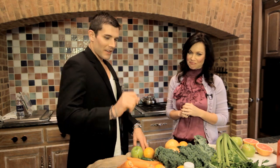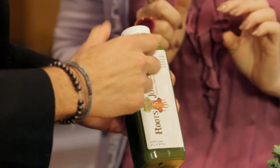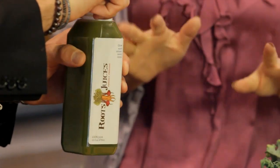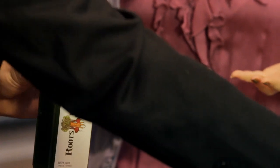Terrific. Okay, so now you brought some of the samples of what you have. I'm so excited. What did you bring and what are we going to try? I think first we'll start with Glow. This is apple, spinach, celery, lemon. And there is absolutely nothing else in it. It's just the vegetables and the fruit.